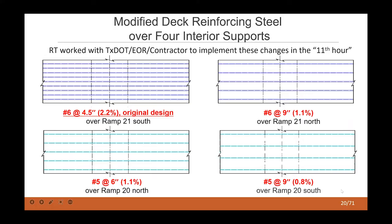We worked with the engineer of record to actually vary the design of the deck steel, and essentially we had four different regions that we actually were able to vary on that project. So we were able to get data from that that specifically showed the actual performance in a concrete bridge. But what we were missing on that was the behavior of what would happen in a steel bridge.